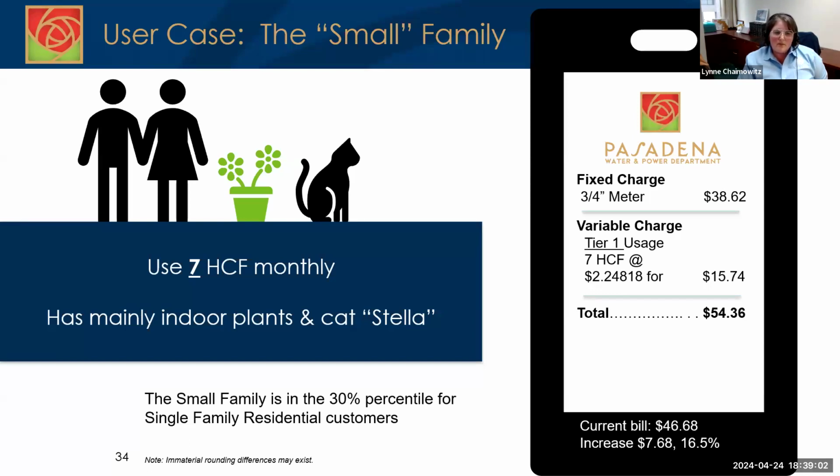The first case is sort of the smaller family. This is a family of maybe 2 people, mainly indoor plants, not a lot of outdoor watering, and they use 700 cubic feet per month, or 7 billing units per month. So from this, again, they would have the fixed charge, they would have the variable charge for 7 billing units or 700 cubic feet, and their total bill would be $54.36. So that's an increase of $7.68 or 16.5%. And the small family, just for reference, represents about 30% of total single family customers. So they're in the 30th percentile.